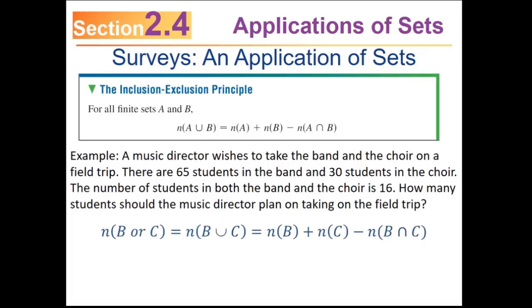So the trick is to remember whenever you're doing an OR, that's the same as a union. Well, as soon as you're looking at the union of two sets, you know you can use the inclusion-exclusion principle. So you say, well, I can count the band people, then I can count the choir people, and then I can subtract off the ones I counted twice. Well, there are 65 band students, 30 choir students, and there were 16 that got counted twice. And so if you subtract 16 from the sum of 65 and 30, you end up with 79. And that tells you have 79 students that you need to plan on taking with you.